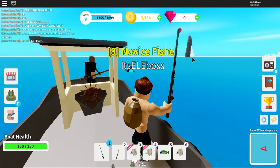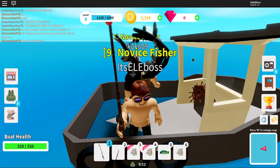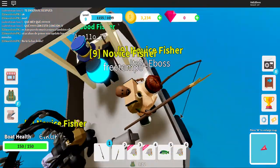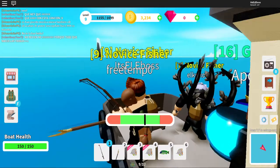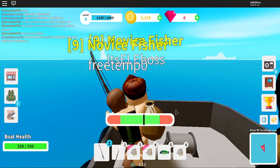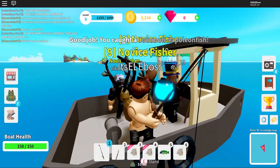What in the world is that? Oh my god, our boat is sinking. Was it? I don't know, I just saw some blue coming inside. Oh no, guys. Oh, it's got something. Yeah, what now?